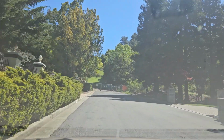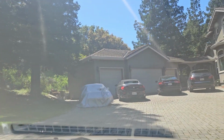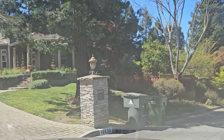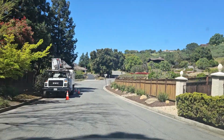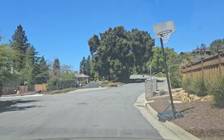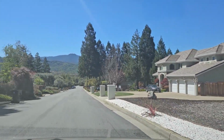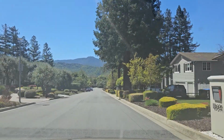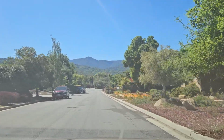These are really expensive neighborhoods. Looks like we're in the dead end right now. Let's just make a U-turn. These places kind of reminded me of homes in Atherton. However, homes like that in Atherton will probably go from $5 million to $10 million, and some are much more expensive too. The homes here, I would say, go about $1,000 per square foot, but it's beautiful. It's very scenic, lots of trees, and nice and quiet. It's a very prestigious neighborhood, Greystone.